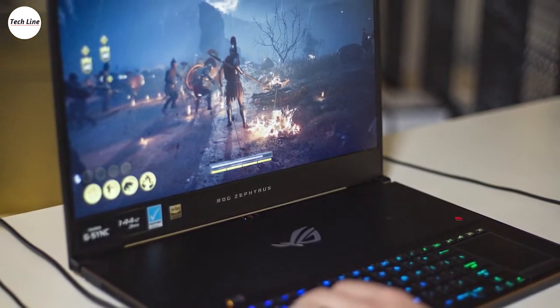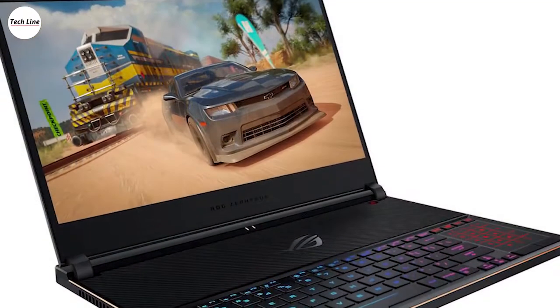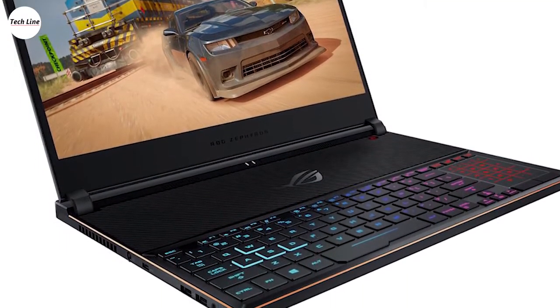The keys are slightly elevated, giving it a nice touch while typing or playing games. The last thing a gamer wants to do is accidentally press the wrong key while playing.